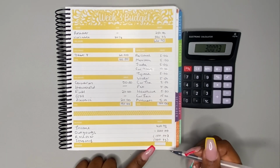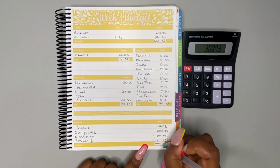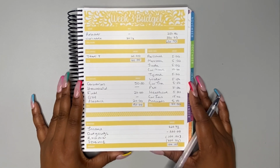And then as usual, the amount that I put in my remainder box is going to be my rollover. That's the money that I'm carrying forward into next week's budget. Okay, so that's all done. We can jump right into stuffing our envelopes.